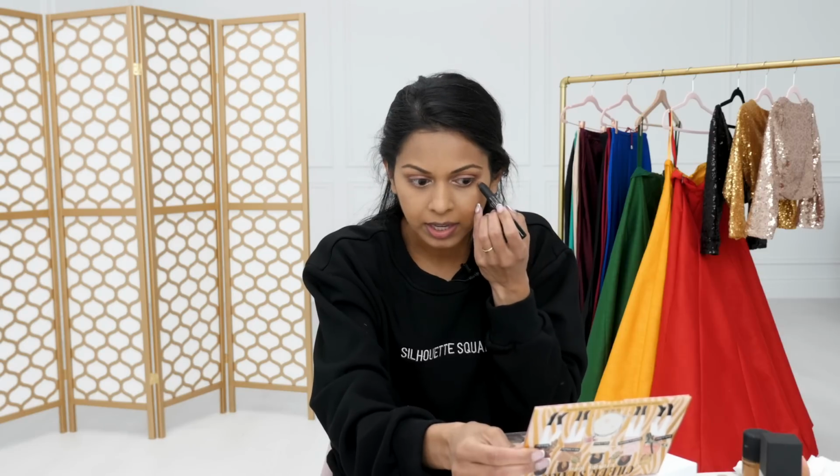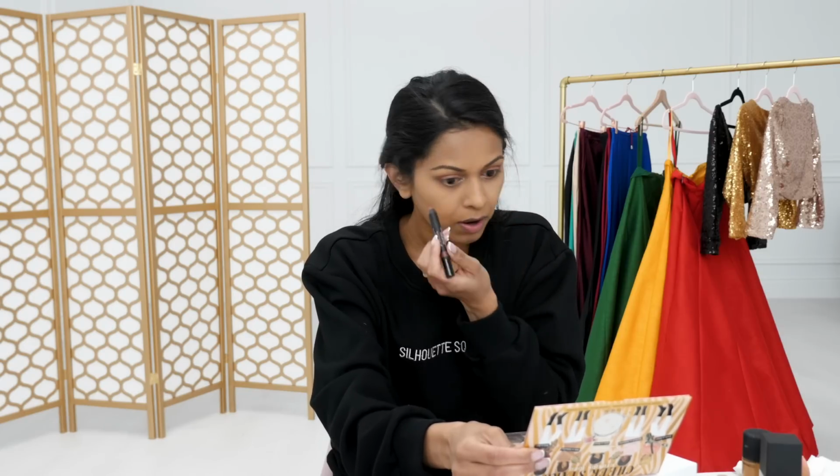Like you have your inner eyes popping, you have your outer eyes darker. And now we're gonna go in and do a little bit of the under eye. Take that same color, which is Marooned, and go to the bottom of my eye. I take it from the outer corner to the middle of the eye on both sides.